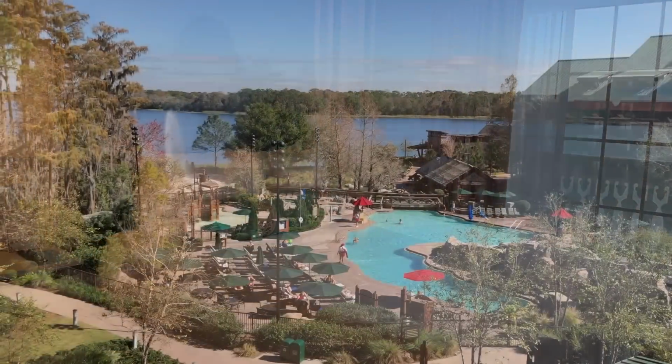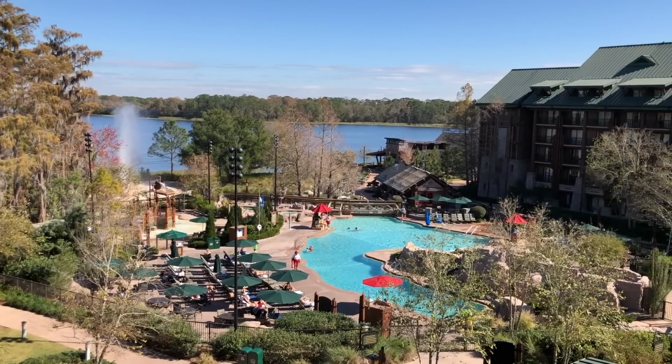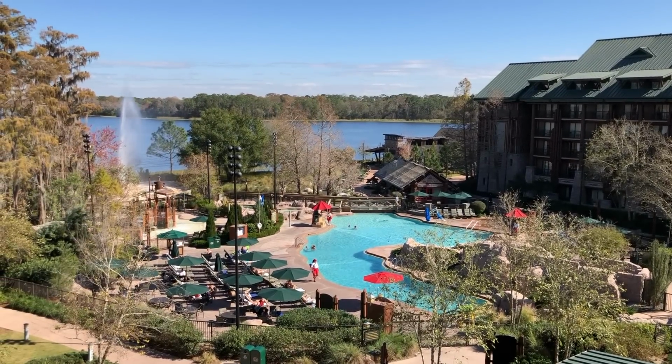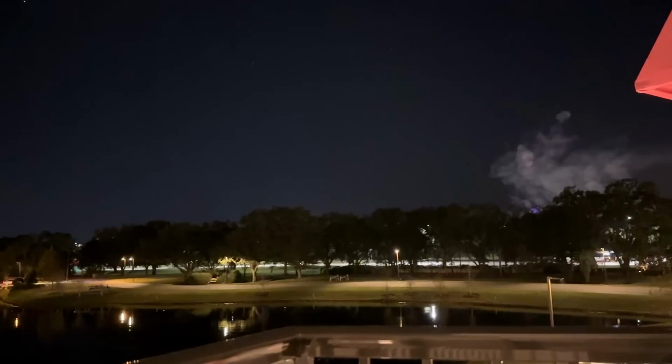behind a tree. Not too long ago, I actually paid for a fireworks view room at Wilderness Lodge, and sure, I had a view of the castle and fireworks, but if I tilted my head down just 20 degrees, my view was front and center to one of the garbage dumpsters from the restaurant downstairs. So that was quite a contrast, but heads up, you might be able to see the fireworks, you might be able to see the theme park, but you never know what you're going to see in addition to those things.